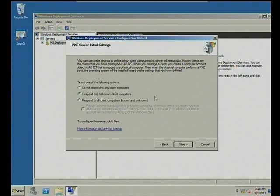Or you can choose respond only to known client computers. Those are computers that are pre-staged in Active Directory, and I'm going to show you how to pre-stage when we get to that part. But this is my favorite. Respond to client computers known and unknown, but for unknown machines that have not been pre-staged in Active Directory, require administrator approval.